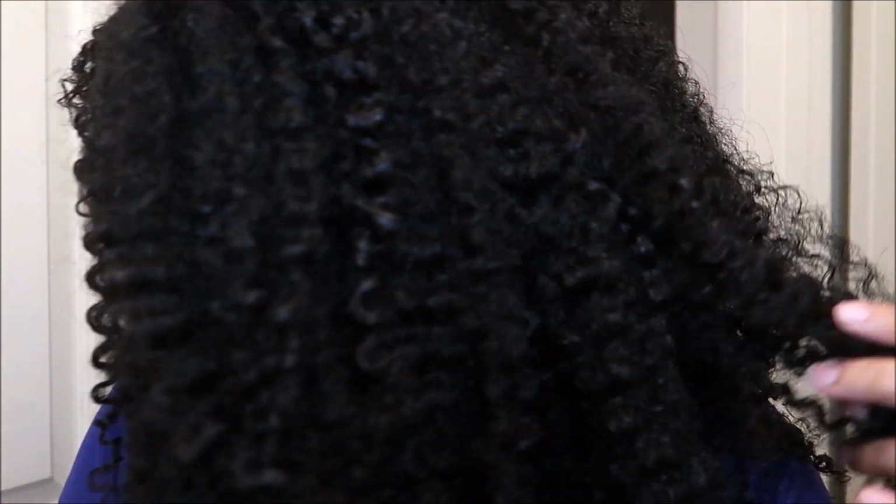I'm going to bed after I show you guys these results because I feel like a zombie. So like I mentioned, it's been almost 12 hours since I applied the product. My hair is almost completely dry now. In the inner layers it's still a little bit damp, and I really didn't want to go to bed with my hair being damp at all, but we're like 90%, so I'll take that. I can't stay up any longer.